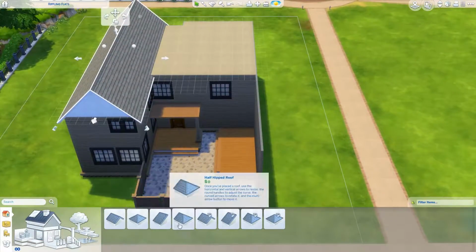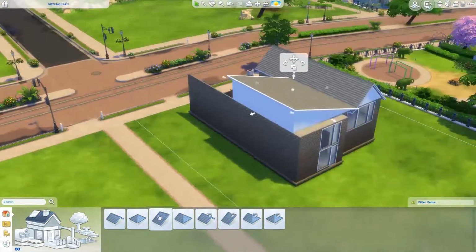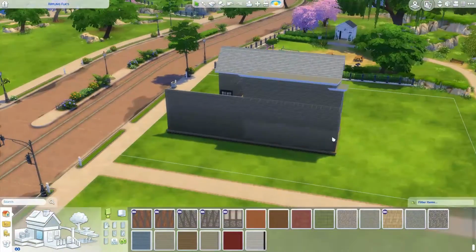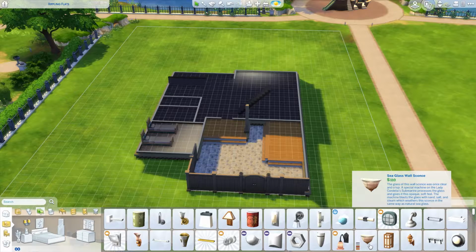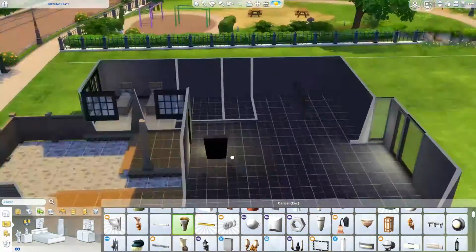So the roof of the house was a little weird because the building is part of a duplex. So that's why it looks very odd to one side. But out of all the roofs I've done, I would say this is probably my favorite, if not one of my favorites.